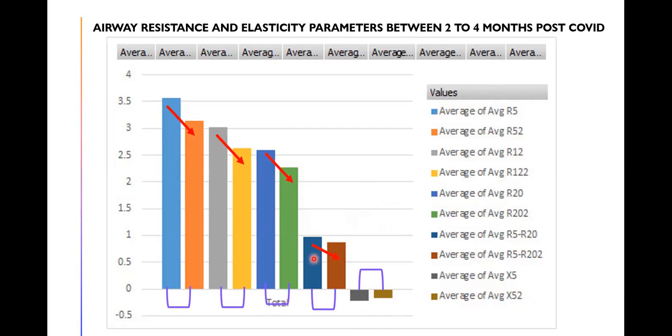It is meant to measure only the lung volumes and flow rates, which do not show much changes. So we did this advanced lung function test, and it showed within 1 month a great improvement. So this is the first time that impulse oscillometry has been done. Sorry, the first oscillation test has been done in the world.